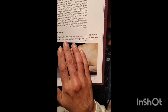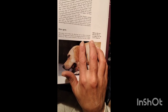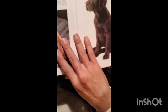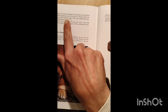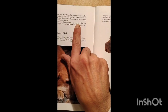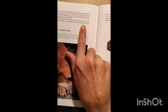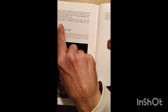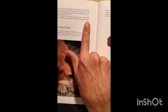Hotspots. Hotspots occur when the dog bites into its skin in several places. Hotspots are common in Labradors, but also in Golden Retrievers. They can be caused by a flea bite, but also a slight irritation as a result of shedding. The dog will scratch and lick itself, causing the coat to become wet, which results in infection of the underlying skin. This causes additional irritation and perpetuates the cycle. Treatment consists of cleansing the spots twice a day with betadine shampoo in combination with an antibacterial ointment. Betadine shampoo and an antibacterial ointment.